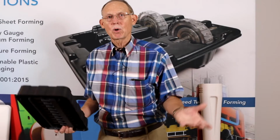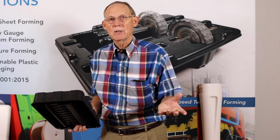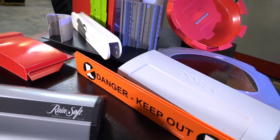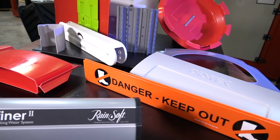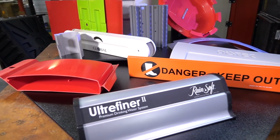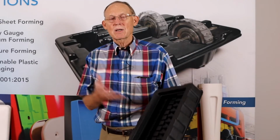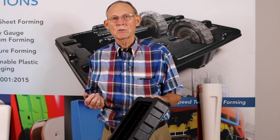Tell us how the part works, what attributes you need, what material attributes do you need. Does it fit with something? Does it fit over something? Does something go in it? And then our engineers can help you design the perfect part. So don't worry about is it male, is it female. Just let us know what you need and we'll help you design.